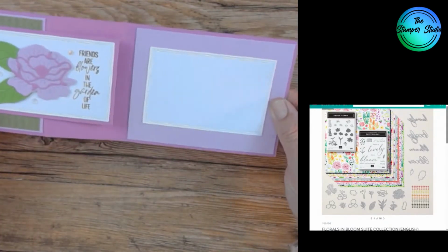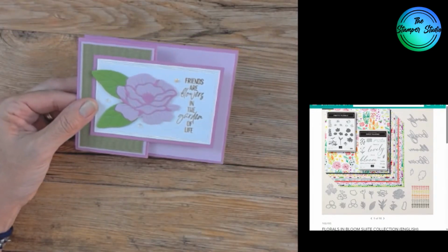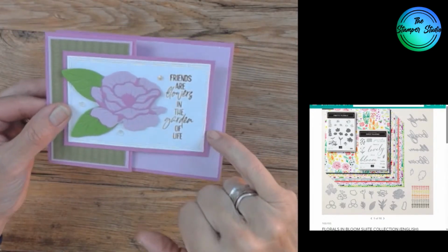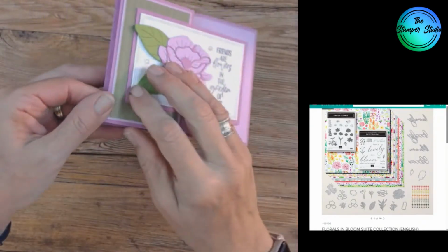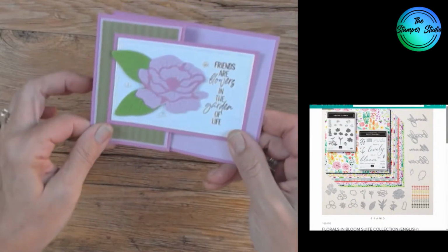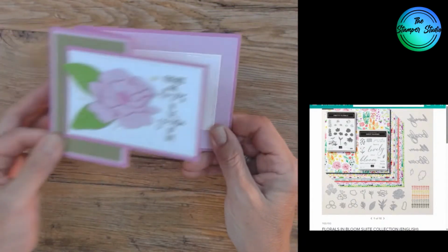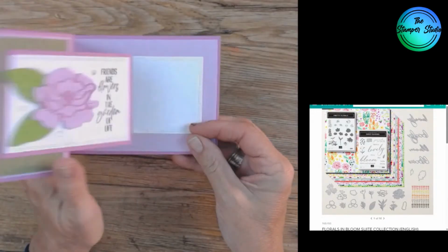All right, let's open it. Aren't these dies fun? I've got to figure out where those are from because I want to get those too. The rectangles with these little stitching on the side. Very fun. And what paper is this one? Let's peek. That didn't help me. Isn't that a fun card? And this is just the standard: you fold it in half and then fold it back, and then you can decorate.